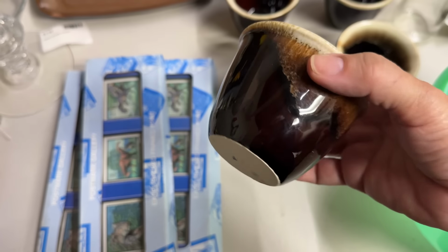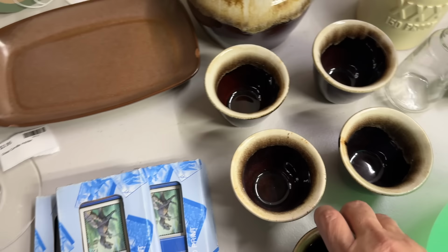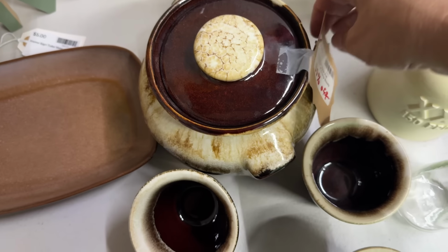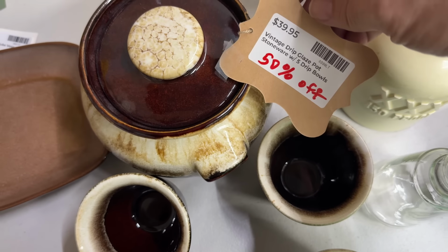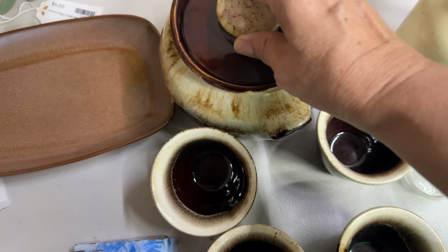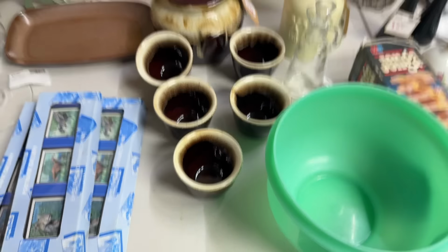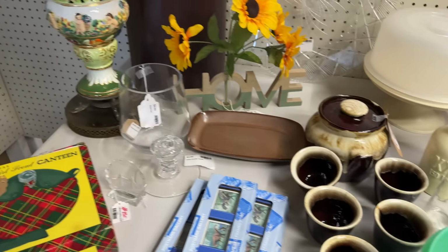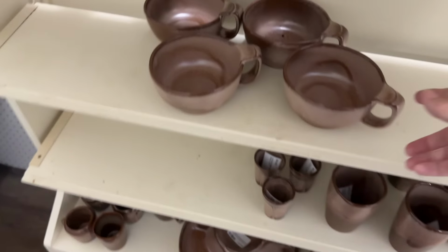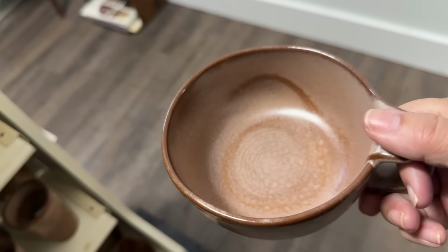And then this was on the clearance table. I think it's like a little soup pot or bean pot with the little bowls. Very cute and very reasonably priced. More of the brown dishes. They kind of had a purple hue in the light in there, so I got a little excited, but they were definitely brown, but very pretty pottery.